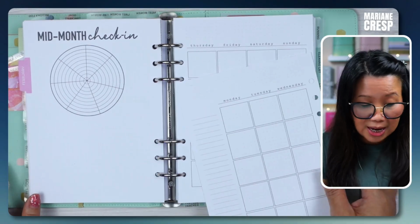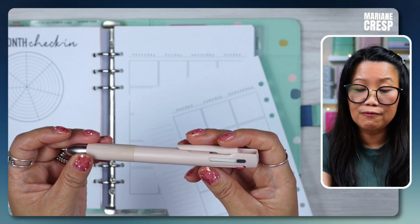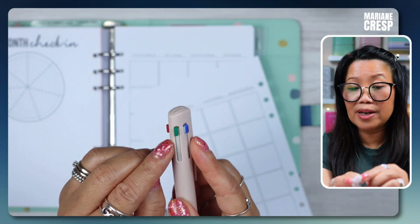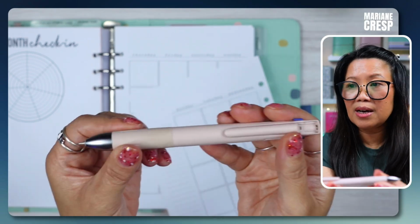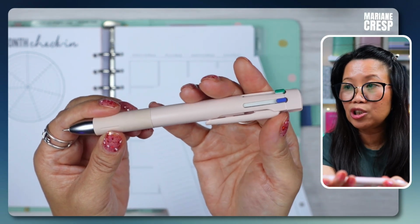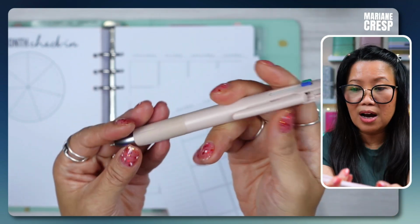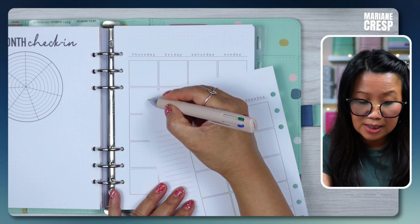I'm going to start with this side. This is the Zebra Blend 4+S. It's got 4 different ink colors: black, red, green, and blue. And then the clip itself is the mechanical pencil. If you push down on it, that's where the lead starts to come out. I use that as my pencil to help me outline the lettering.